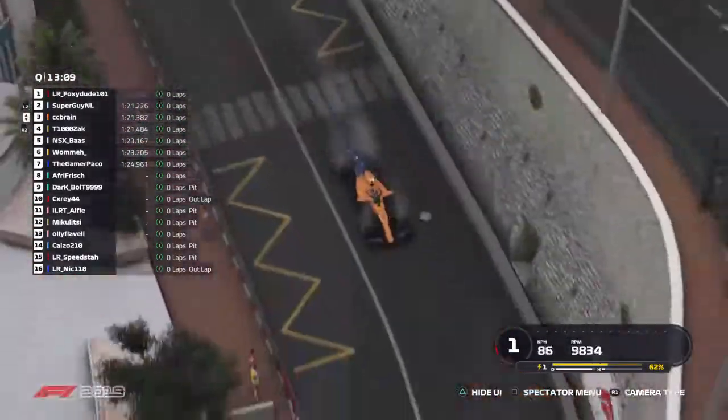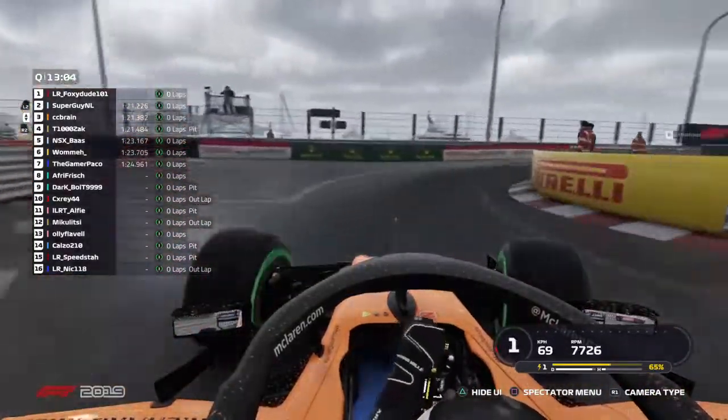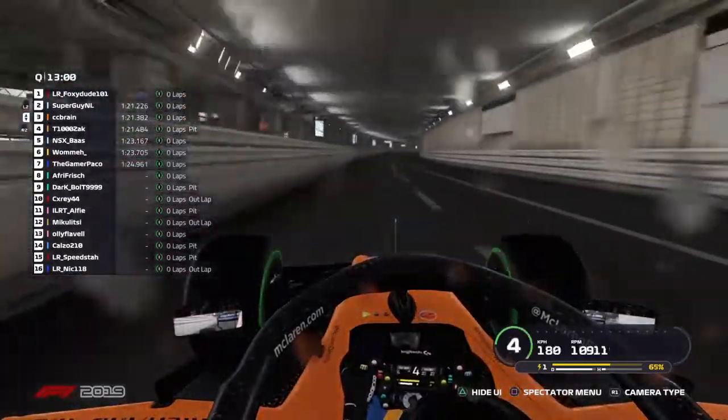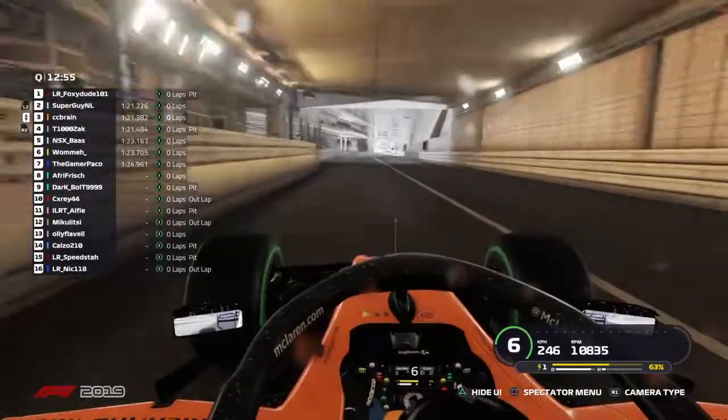We have a driver that is serving a race ban from this race, so if they pick up any more infringements, they could see themselves blacklisted from the league. But that's not what we're focusing on today. We're focusing on the title battle, and we're focusing on who's going to win the Monaco Grand Prix today.